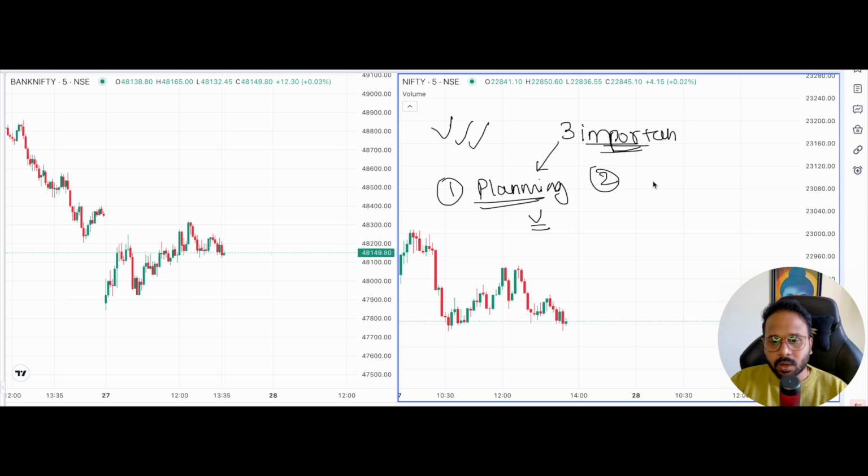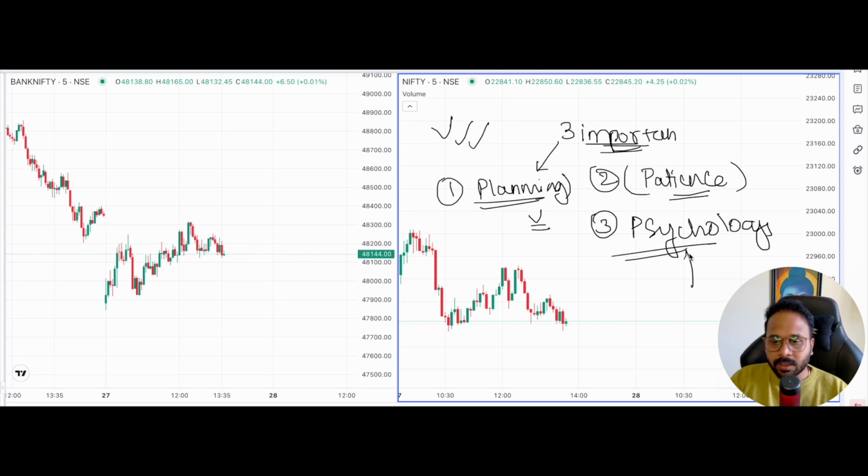Now, the second important thing we need to have is patience. Patience is the most important thing we need to have, because you're looking for a setup, you've planned for your setup, and until that setup is forming, you have to have patience, right? You cannot take random trades. And the third important thing is psychology. Out of all of these 3 things, I will give 50% importance to psychology. Planning is just 25%. Patience is 25%. Psychology, with what kind of mindset you approach the market, becomes very important.